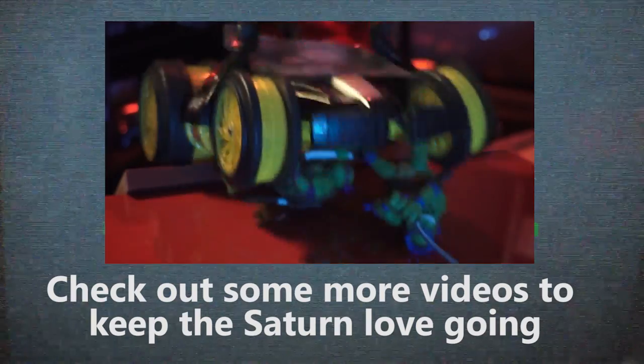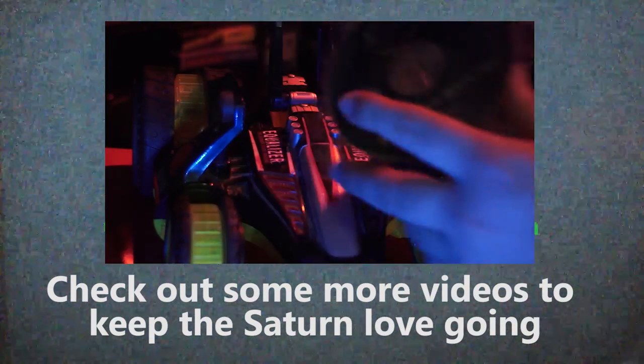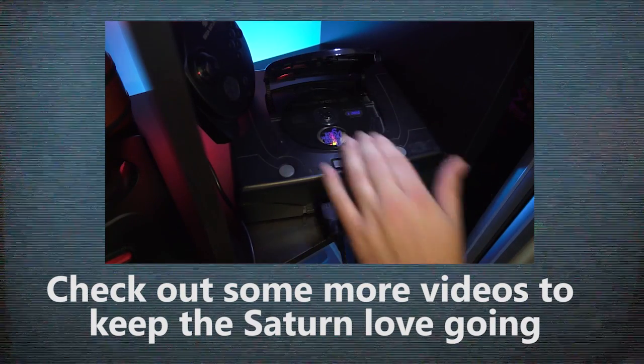Panzer Dragoon Saga is always going to have a special place on the Sega Saturn as one of the most ambitious, unique, and truly captivating titles on the platform.